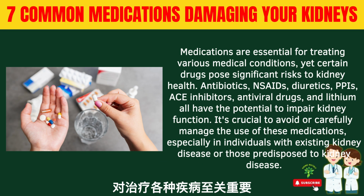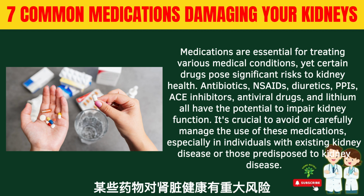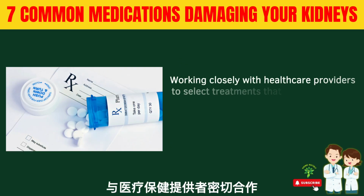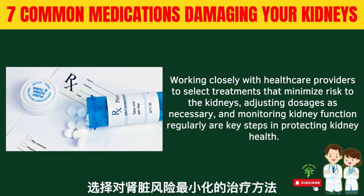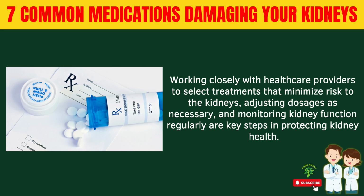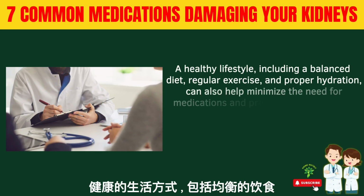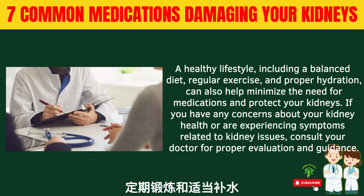Medications are essential for treating various medical conditions, yet certain drugs pose significant risks to kidney health. Antibiotics, NSAIDs, diuretics, PPIs, ACE inhibitors, antiviral drugs, and lithium all have the potential to impair kidney function. It's crucial to avoid or carefully manage the use of these medications, especially in individuals with existing kidney disease or those predisposed to kidney disease. Working closely with healthcare providers to select treatments that minimize risk to the kidneys, adjusting dosages as necessary, and monitoring kidney function regularly are key steps in protecting kidney health. A healthy lifestyle, including a balanced diet, regular exercise, and proper hydration, can also help minimize the need for medications and protect your kidneys.